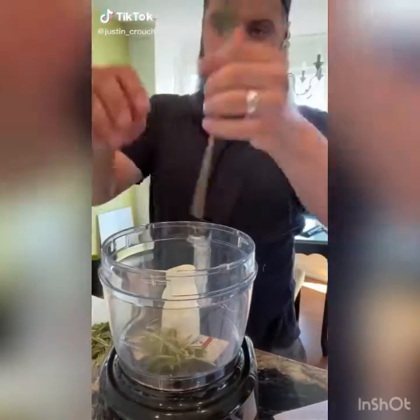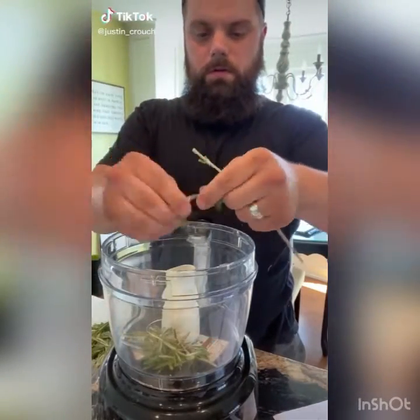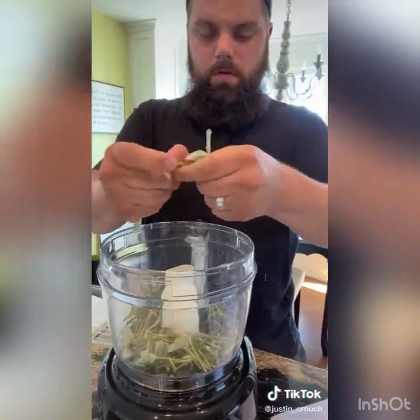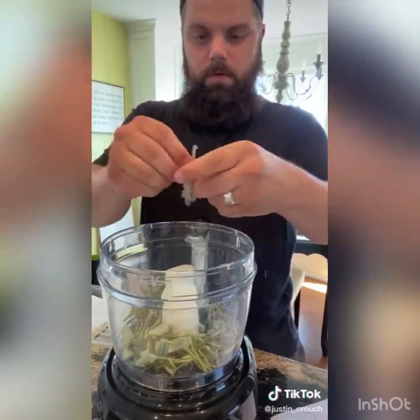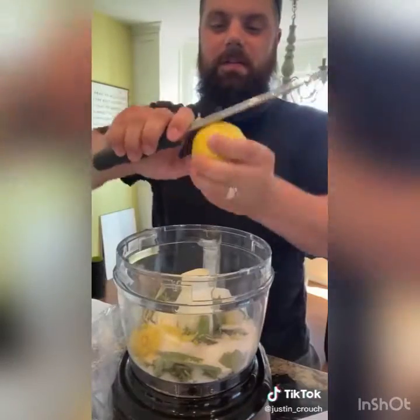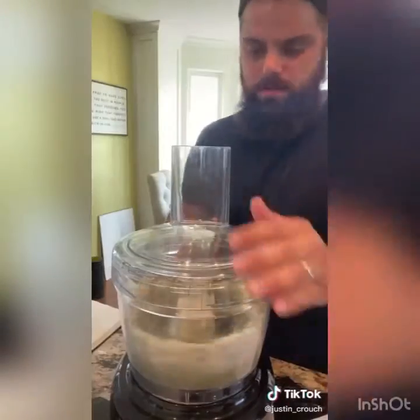If you know, you know. It's rosemary salt time. Let's go. 7 sprigs of rosemary, 4 sprigs of sage, a cup and a half plus 2 tablespoons of kosher salt, zest of half a lemon, and don't forget 2 to 3 cloves of smashed garlic.